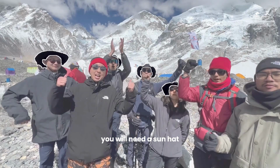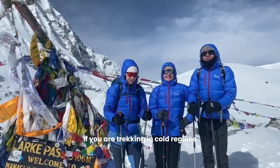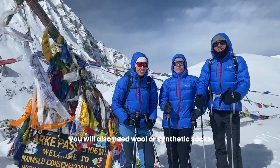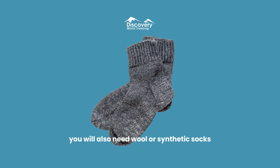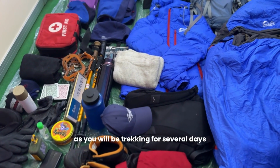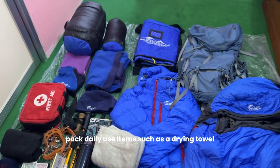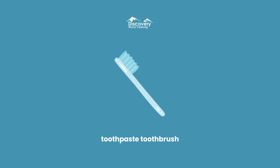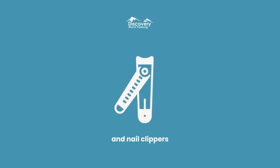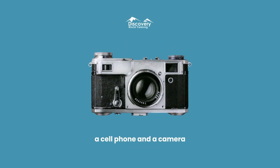You will need a sun hat, winter hat, or wide-brimmed hat as well. If you are trekking in cold regions, bring a beanie, warm gloves, and mittens. You will also need wool or synthetic socks for good insulation. 4. Toiletries and personal accessories. As you will be trekking for several days, pack daily use items such as a drying towel, toothpaste, toothbrush, deodorant, biodegradable soap, a small mirror, and nail clippers. You might also bring with you a watch, a cell phone, and a camera.